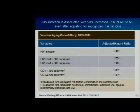And just to show you some data that backs this up and why we believe this is a veterans aging cohort study performed in 2003 to 2009, which basically found that people with HIV, after matching for all Framingham variables and everything, people with HIV have about a 50% increased risk of having a myocardial infarction compared with those that don't have HIV. This risk is even higher if their viral load is not controlled compared to those that are controlled, and it's even higher if they have more immunological decline, low CD4 count versus higher CD4 count.